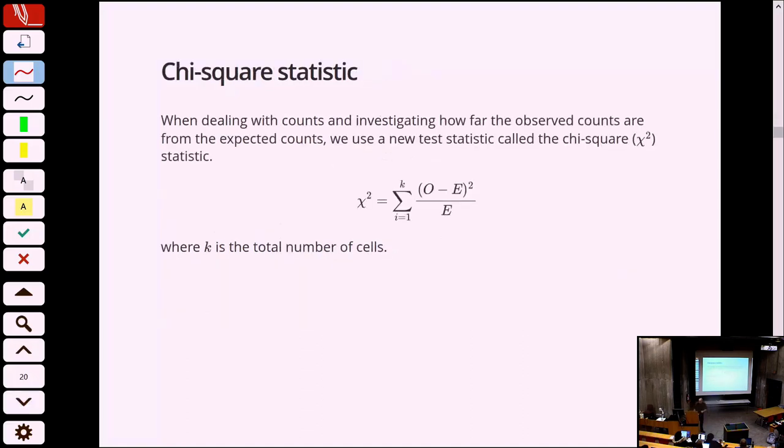So this is our test statistic. The chi-squared test statistic is the sum across your categories from 1 to k, however many categories you have. As a note, k is the total number of cells. These are the categories. This is what we will use k for the rest of the term. So if you see k, it is referring to the number of categories, and it is an important parameter to keep track of. And what you do is you add up (O minus E) squared divided by E. That is observed minus expected, then square the result, then divide by the expected value to standardize. So this is your standardization.